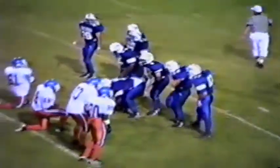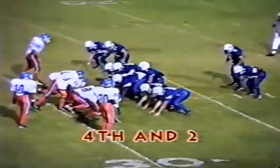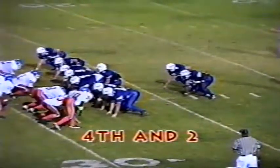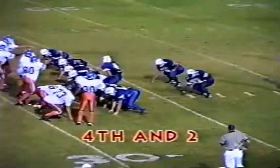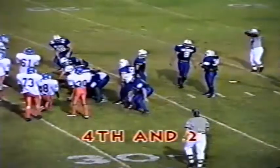We've got to have a conversion right here. The Blue Devils trail by 5 with 2 minutes and 19 seconds to go. Pickett may be their fastest back, and he should be rested now. 4th and 2 for the Blue Devils. Lebanon going to move, and that's going to cost them 5.